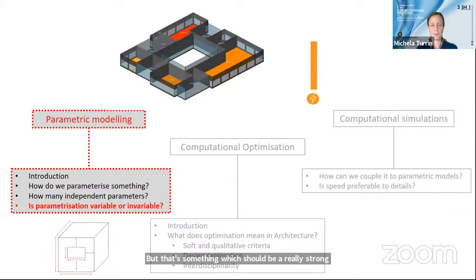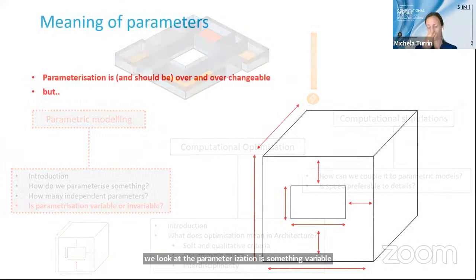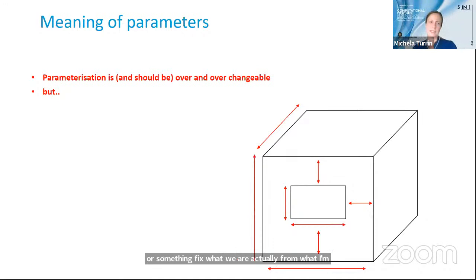And this also leads to the last point on how we should look at the parametrization, as something variable or as something fixed. Well, from what I'm saying now, we are thinking more and more of this ideal case in which the parametrization in a parametric model is something that can change over time and eventually include new parameters or even new associations in the geometry as soon as we gather information that lets us think that something is meaningful in a different direction.